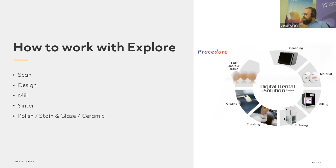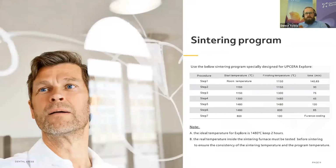So the good thing about this one is, both of these types of zirconia, both of the Upcera EXPLORE, sinter on the same temperature. So even though I'm using a little bit more high translucent for a single case, or an anterior case, you can still use the same program. This one goes up to 1418 degrees, so that is really good. So you have both types of zirconia, you can cover everything you need to do, and you're only gonna use one program. This doesn't change anything in your aesthetics, and definitely will not change anything in your strength.